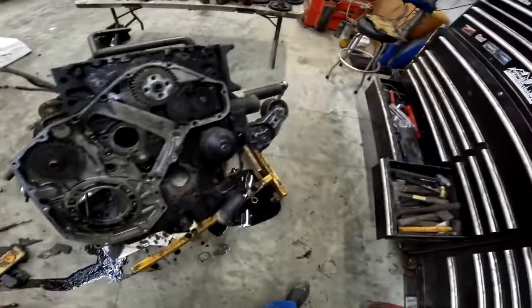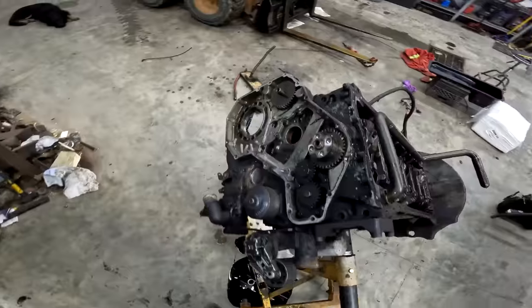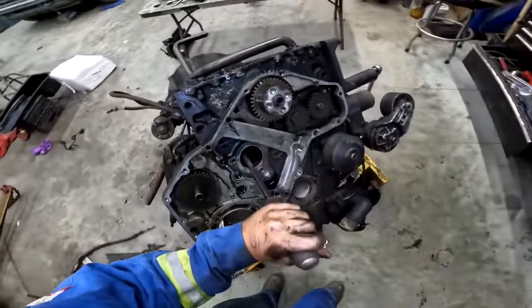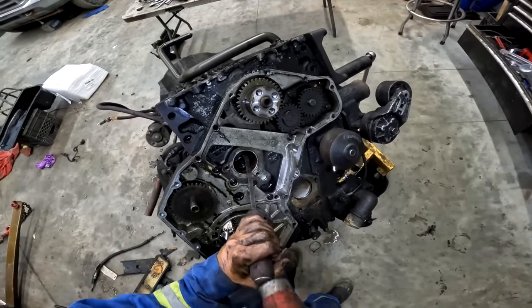That'll be fine. Before you guys give me grief about having uppity tools, I got this hammer for free, okay? The parts man at the hole in the ground that I used to work at, I'm pretty sure he commandeered it from another mechanic. But I'm fine with that.